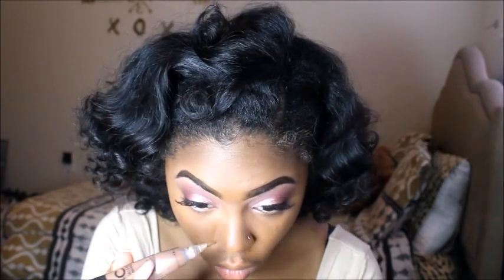Now what I'm gonna do is cream contour, and I'm gonna be using this Ruby Kisses Conceal and Contour in the shade Ebony. Also gonna contour my nose. I did it last, like I decided to wait and put the contour on my nose because this cream contour, like, it kind of dries really quickly.